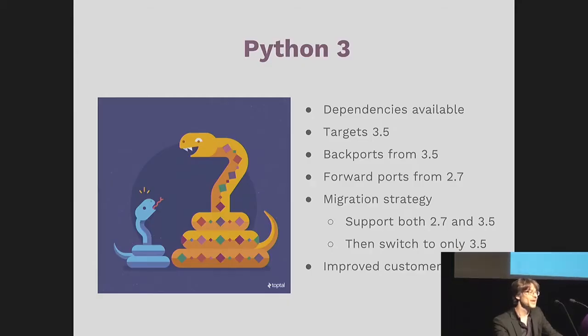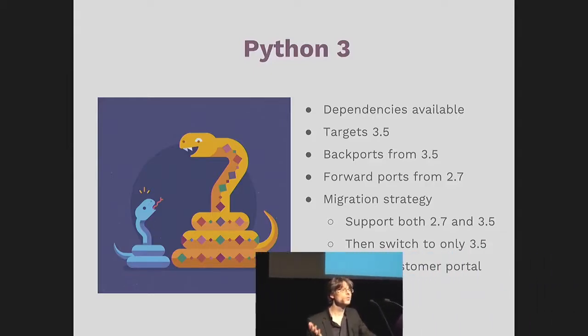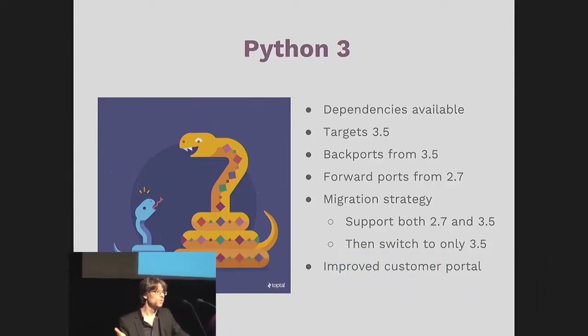So yes, now you can use Python 3 with Odoo 11, and we actually use Python 3 to develop it, and we actually use Python 3 to build it on Runbot. So it means that we don't officially support version 2 anymore, because we want to allow people to maybe use the new features of Python 3.